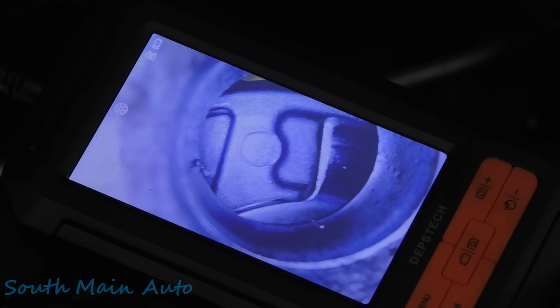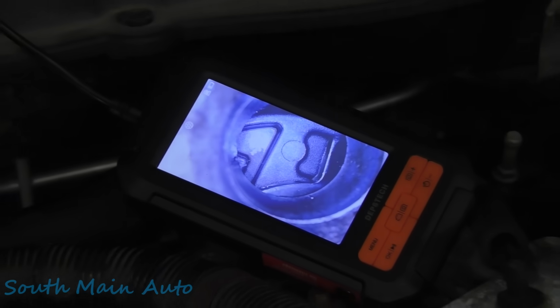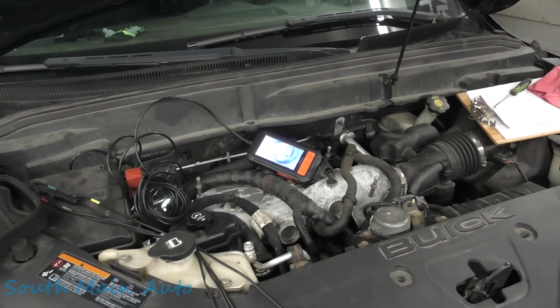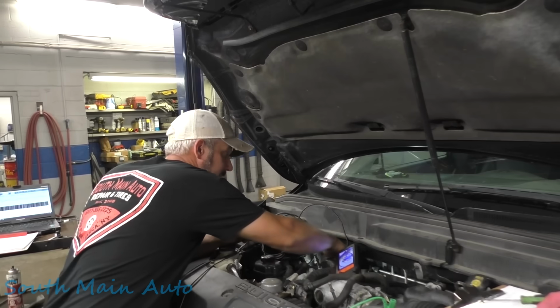Yep, there she goes. All right, we're done spinning over. I'm wearing my little alarm out. Hopefully you guys were in focus here and could see everything. So that's it. The power of the Pico and an endoscope. We knew exactly where to go.